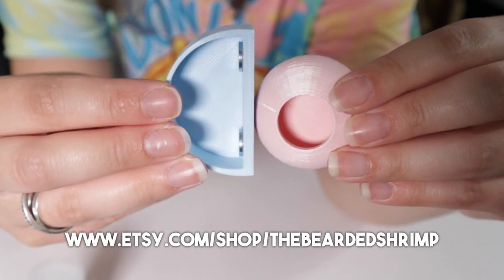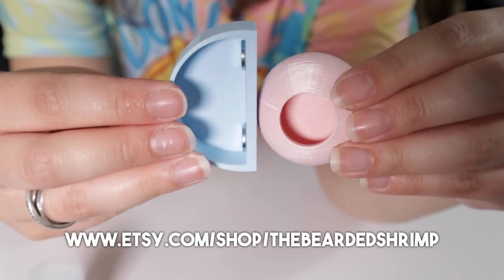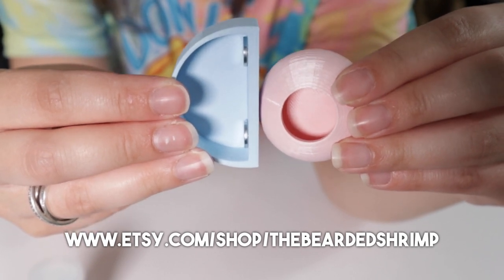I design a lot of stuff for jumping spiders because I've wanted one for the longest time. So it'd be really cool to see how she interacts with this once she's a little bit bigger.